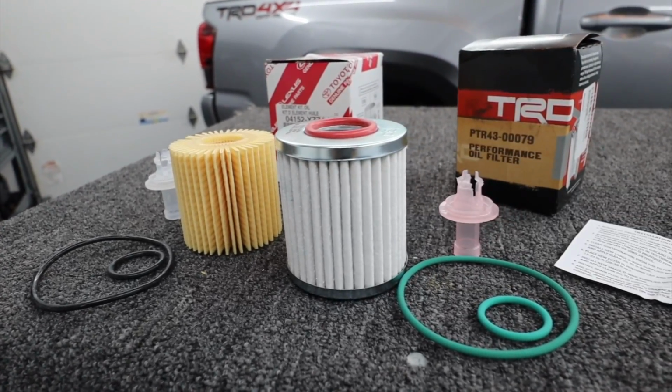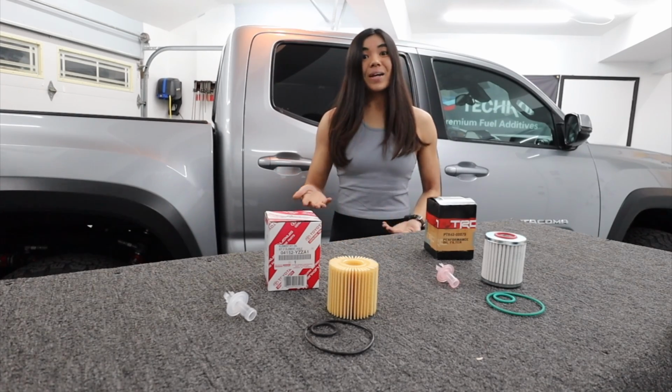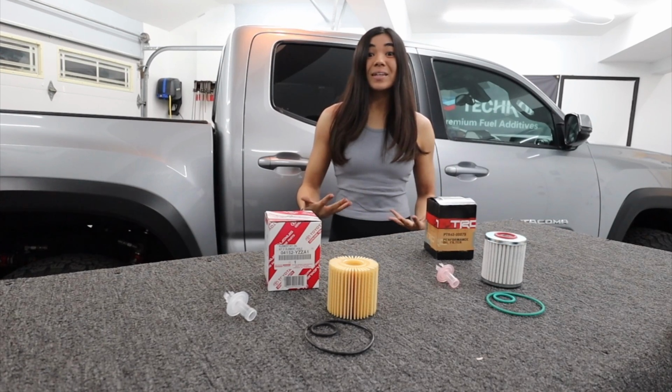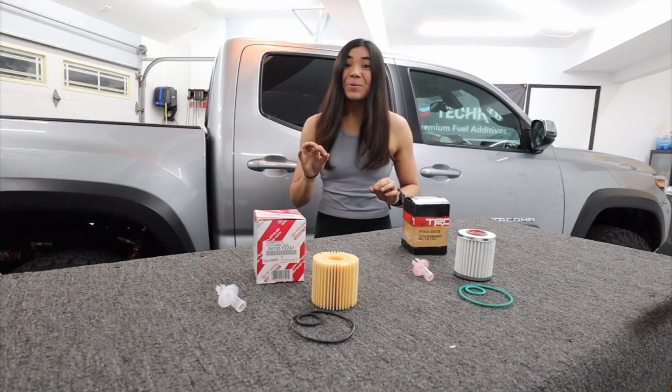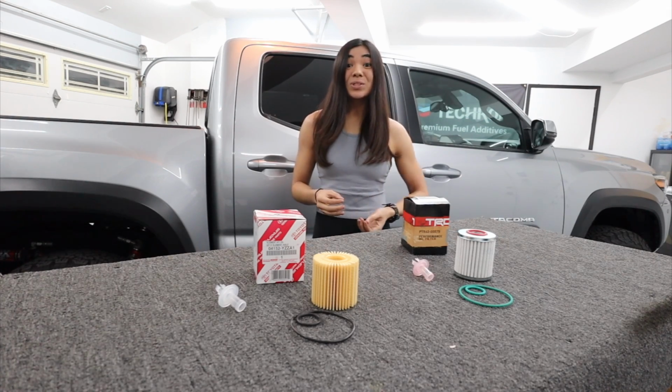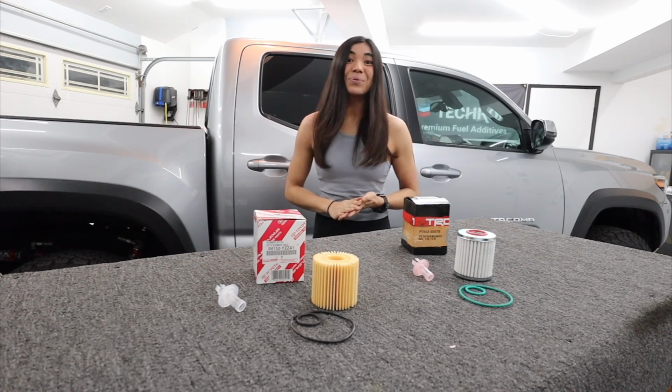Now, let's take a step back for a second. What is an oil filter even for? Well, at a basic level, it's obviously meant to keep debris out of your engine oil. You see, you can get these little particles that wear on the surfaces of your engine, which can be very, very bad, of course. So your oil filter is supposed to help prevent that.